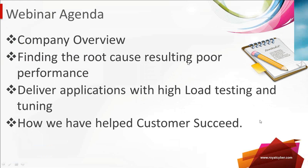Company overview. We are based in Illinois. We have worked with many Fortune 500 companies since 2002. We offer cutting-edge IT services globally, and we have presence in Europe, Middle Eastern, and South Asian markets.